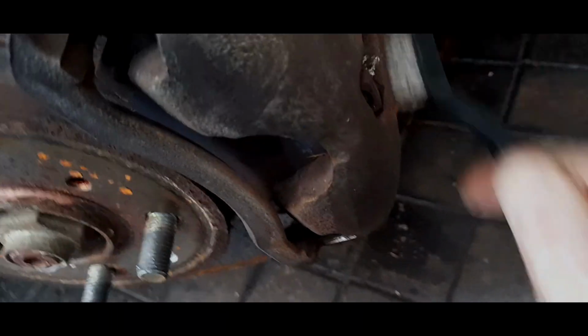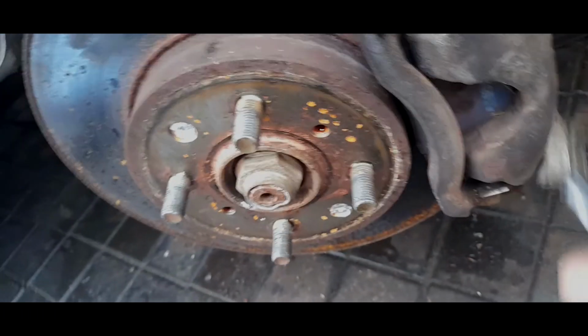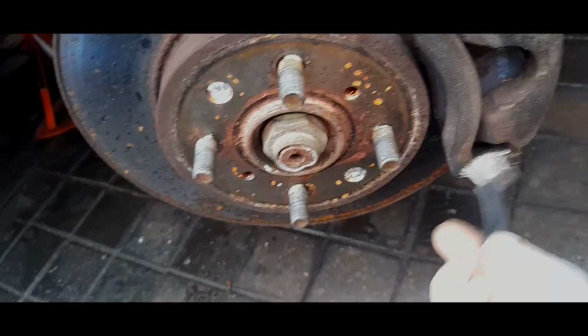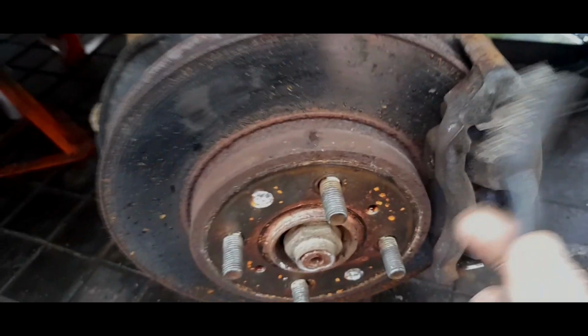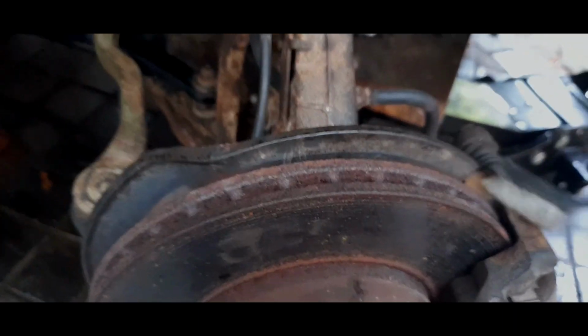But no, I'm not going to go into all this painting malarkey like I did with the Focus, because the point is to get a running car in the short term, and then we'll go from there really. As long as all the problems are dealt with, all the broken bits, the painting and stuff I'm not so bothered about.